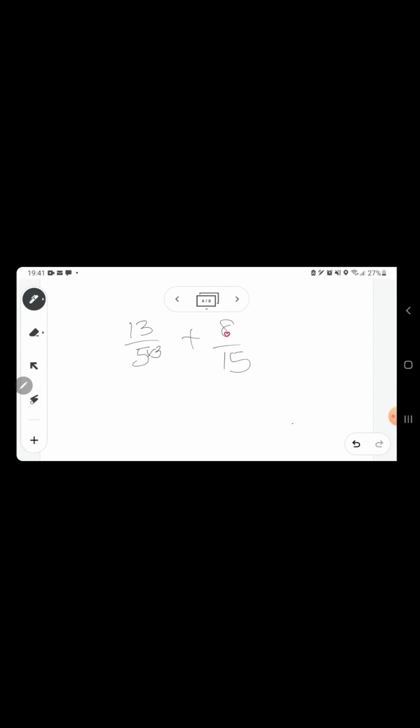Notice I have not done anything here because it is already 15, so there's no point multiplying this by anything again. Now, whatever I do to the denominator must be done to the numerator. Because I multiplied that by 3, I've got to do that as well. So 13 times 3 is 39, 5 times 3 is 15, add 8 over 15. Like I said, that stays the same.